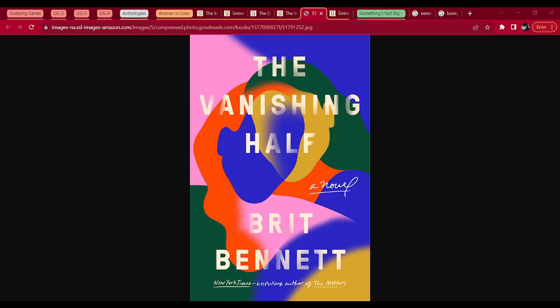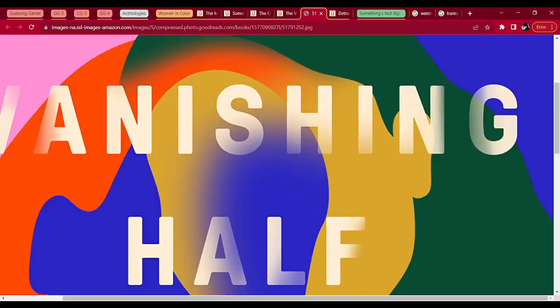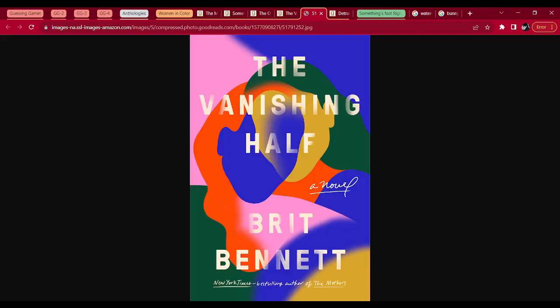I really enjoyed this book, and I think that this cover does a really good job with the racial politics of, you know, yellow bone, like blue-black, contrasting those two together, but with the same face shape, bringing in that twins theming, right? It works. It makes sense for the book.